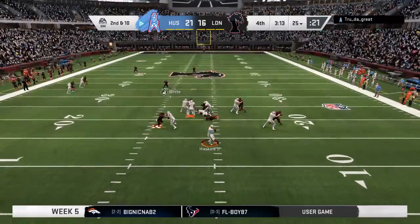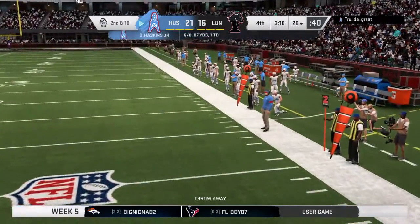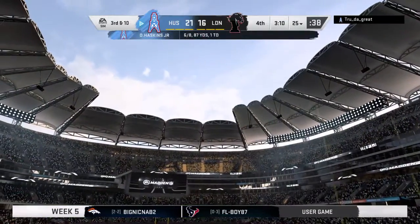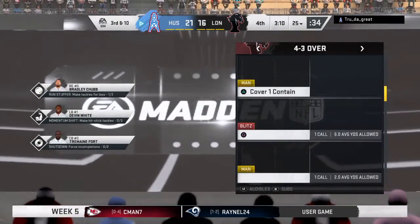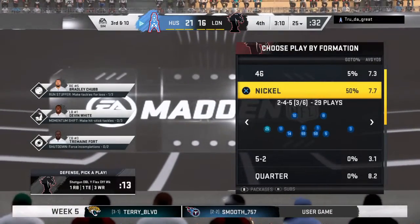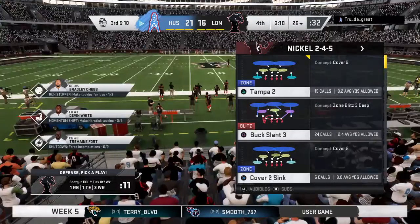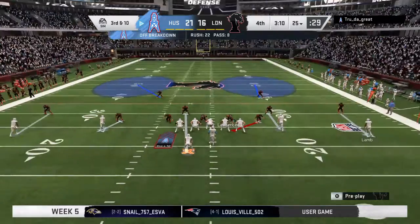Looking to throw on 2nd down. Haskins. And this will be incomplete. This a very important drive, and that incompletion leads to a very important third down here if they're going to try and get the football back. Yeah, getting it back, absolutely crucial to their chances to try and win this game. I would expect a lot of pressure here. They can't afford to let them continue to get first downs and eat away at the clock.